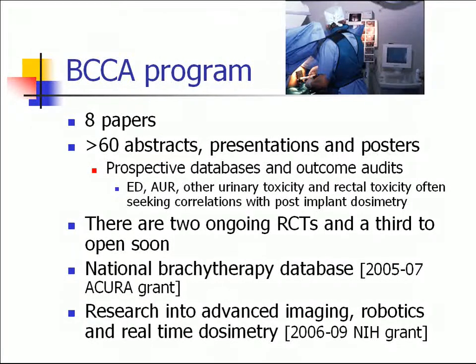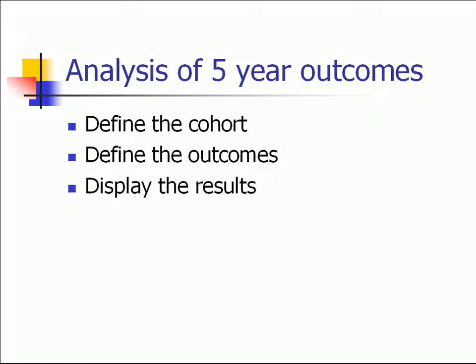I have a grant to develop a national brachytherapy database with other investigators across the country, and recently got a grant working on advanced imaging, robotics, and real-time dosimetry. But I said I'd get right on to describing outcomes, and what I want to do then is define the cohort, define the outcomes, and display the results.